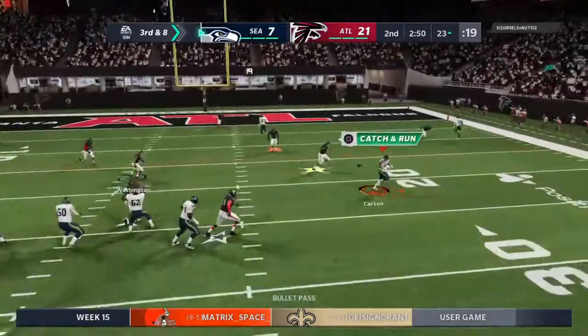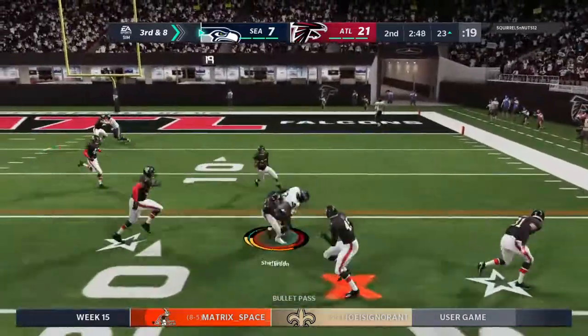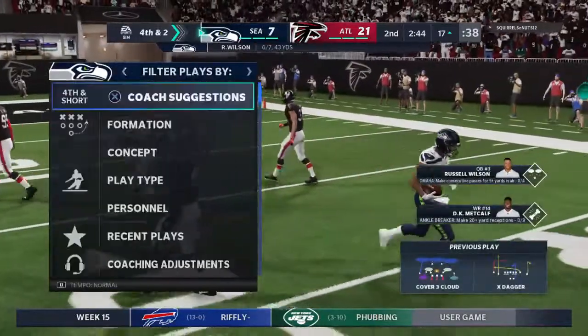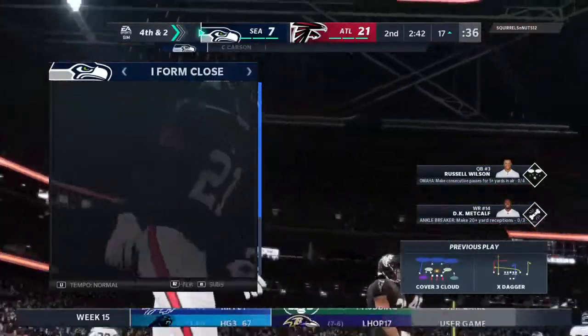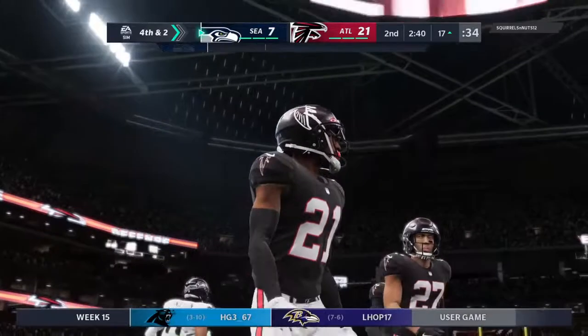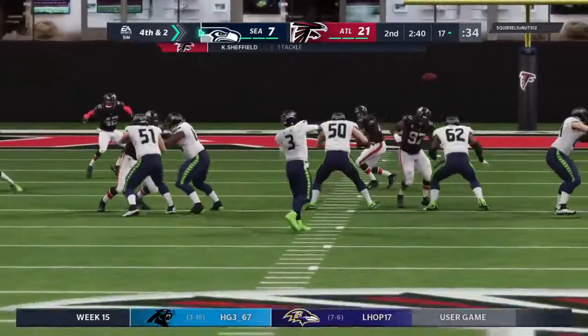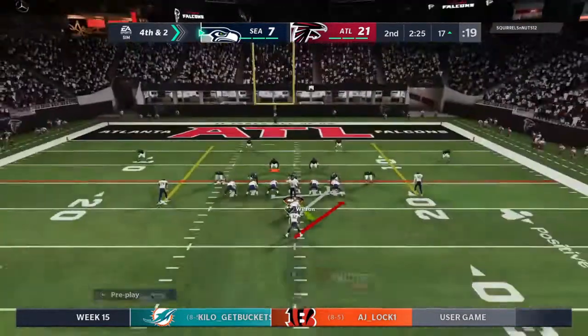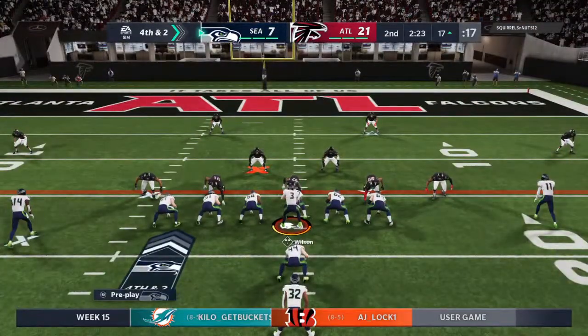On third down, Wilson. That's complete into the hands of Carson, and he's going to be marked down short of the first down, right around the 17. 6 yards on the pickup, and that's going to make it fourth down. Brings up fourth down. The offense staying out. They're going to go on 4th and 2.